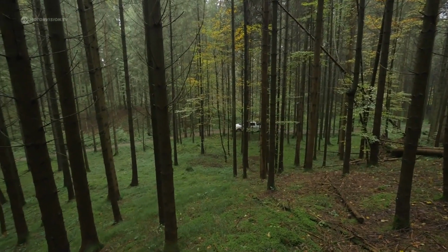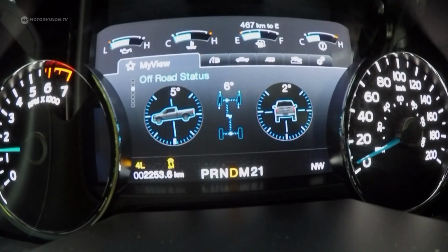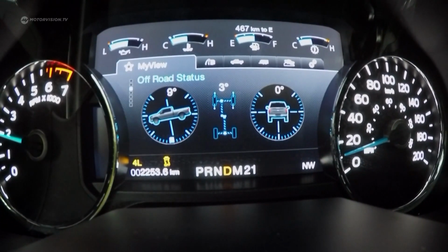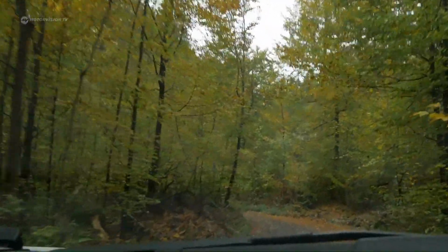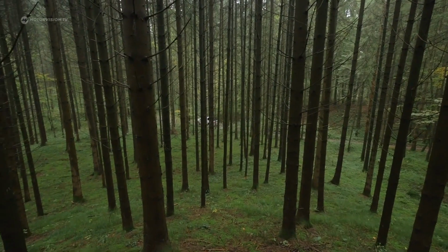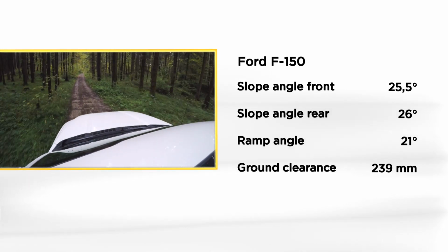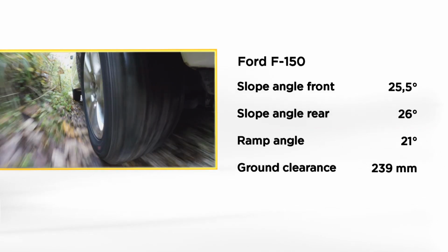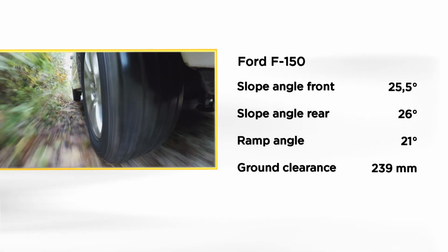For severe off-road usage, there's even a reduction, and via the notification in the display, one can see power flow, swivel, and tilt angle at a glance. An electronic locking rear differential is on board in order to always ensure the best possible grip in all situations. The off-road values of the Ford F-150 can be quite impressive. It performs better than comparable American pickups such as the Dodge Ram or Chevy Silverado.